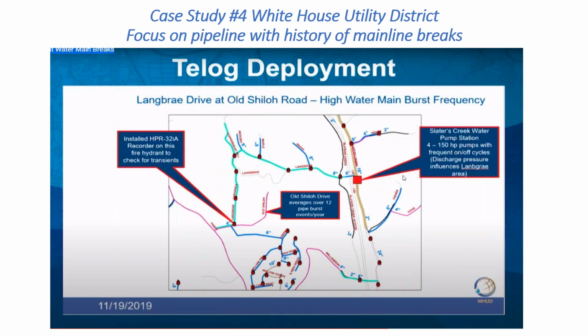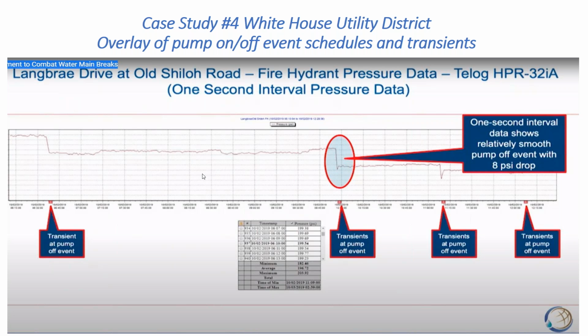So they associated it to the pump station that was pumping the water through this particular pipe area. The Slater Creek water pump station has 450 horsepower pumps with frequent on and off cycles, so discharging pressure influences. So you have the three components: the hydrant recorder, the pipeline that has had a history of major pipe bursts throughout a year, and the particular pump station that was feeding the water to this pipeline in this area. So again, you look at the data.